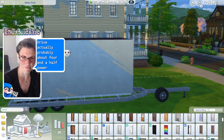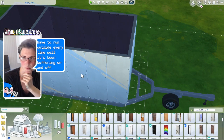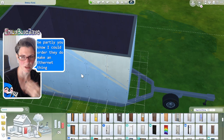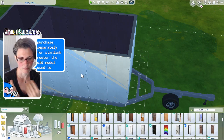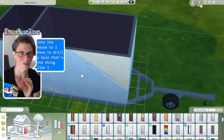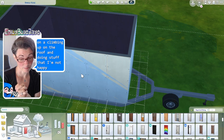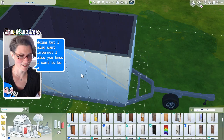How are you, Simsalabim? Add inside clock so you don't have to run outside every time. Well, it's been buffering on and off for you too. Interesting. And that might be partly, you know, I could order an Ethernet thing. They do make one that you can purchase separately for the Starlink router. The old model used to include them, but now you have to buy it separately. I might do that. And once I move it into the house too, I have to drill a hole. That's the thing. I'm using more tools and climbing up on the roof and doing stuff that I'm not happy about doing, but I also want internet. I want to be able to stream and hang out with you guys.